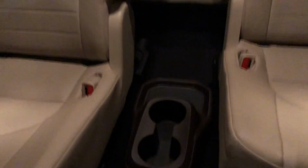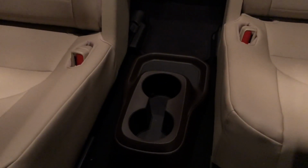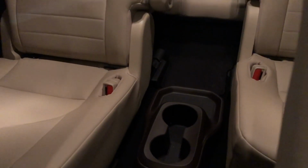And then let's see if we've got lighted vanity mirrors. I bet we do. Right up here. I believe in the 19 Highlander they used to be in the mirror itself. So that's kind of a nice little bonus. And then we've got the moonroof. So everyone, how does this look? We've got the third row, second row. People did ask what the cup holders look like. They're a brown color right there. And of course, if you have a bench seat, that's going to be filled in with the middle seat.